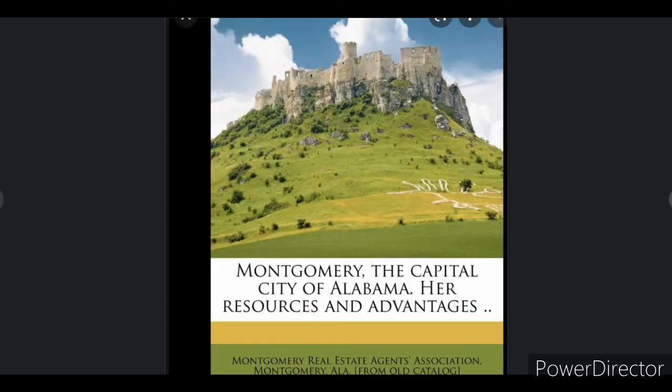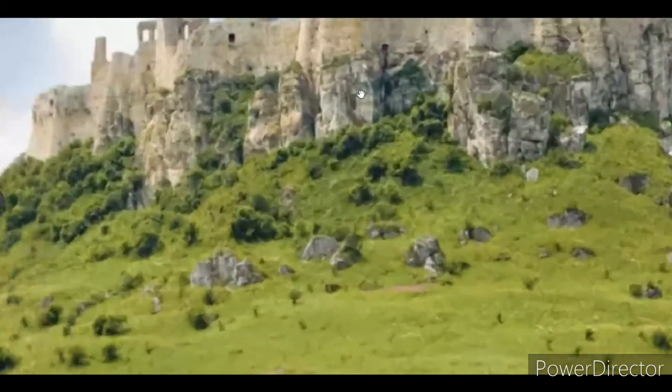Alright, I found this really interesting. This is a book, Montgomery, the capital city of Alabama, her resources and advantages. Now, I don't know where this hill is in Montgomery, Alabama, but we have the ruins of a castle. In Alabama, a castle. And one thing I wanted to point out is we got some meltification here. Notice how the castle transitions from brick and goes into block.